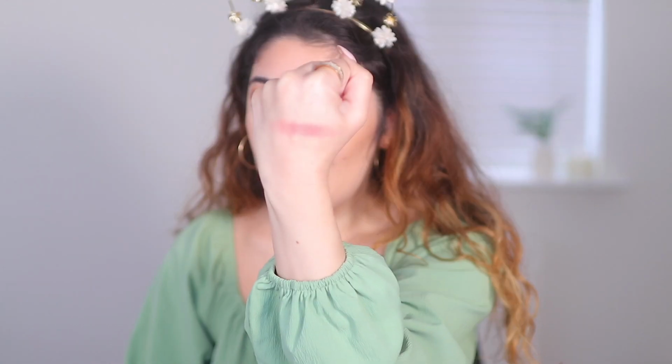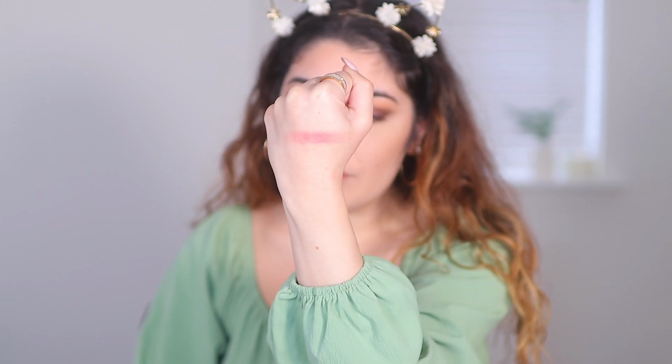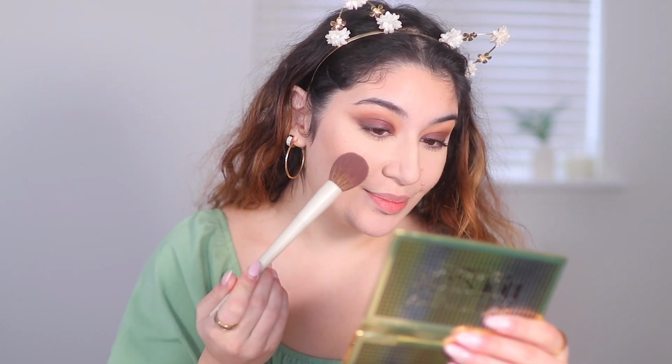I mean, honestly, it is exactly the kind of blush that I absolutely love on myself. So, you know, it's not too purple either. And then again, you can always sheer this out. It's never going to look too heavy. You can always play around with it. I only have bronzer on, so let's see.